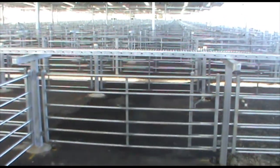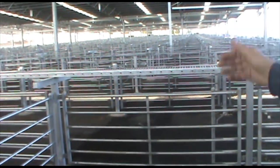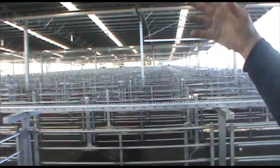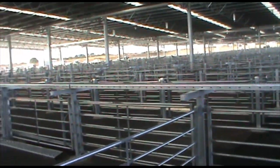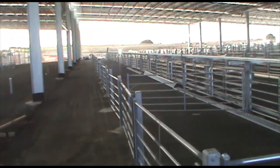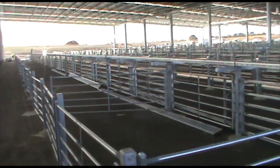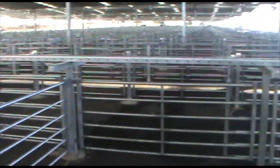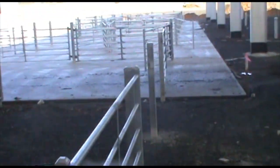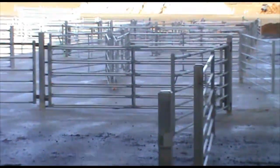You can see where we're standing here. We're in the first section of the sheep yards. This is one bay of roof. There are 9 roof bays, so every section of roof is replicated 9 times. At one end there's the sheep draft, a section of selling pens down through here, and then the other end is dual-purpose selling and delivery, and that is just replicated 9 times across the length of the facility.